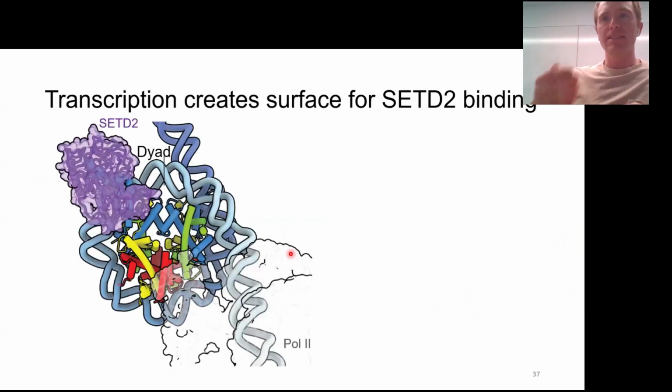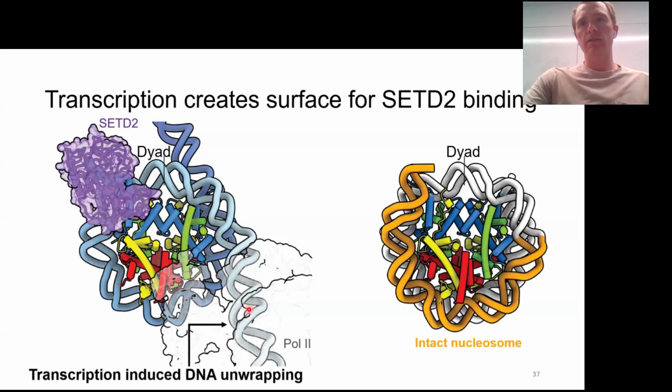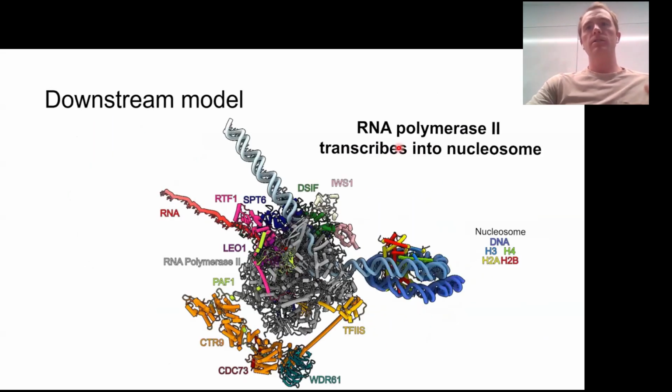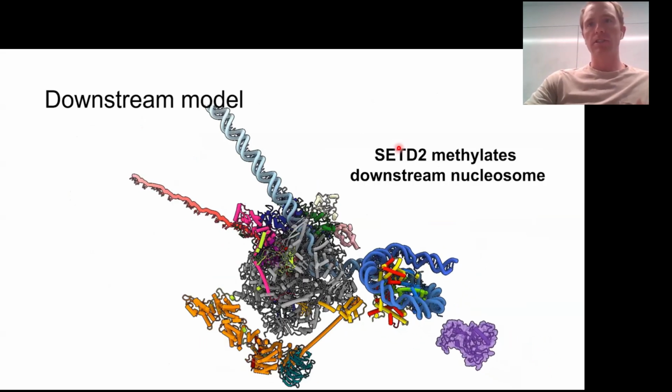Now, let's look a little bit closer at that SETD2 bound nucleosome as it explains why transcription is activating SETD2. And that quite simply is because as the transcription machinery goes into the nucleosome, it induces nucleosome unwrapping. And that nucleosome unwrapping turns out to be a prerequisite for SETD2 recruitment, because if we look at a fully intact nucleosome, or rather a nucleosome that has not been transcribed, the DNA at the nucleosomal entry site serves as a steric clash for SETD2 binding. And so now that gives us this model where as the transcription machinery transcribes into the nucleosome, it unwraps the DNA to then recruit SETD2 to the downstream nucleosome and methylate it.